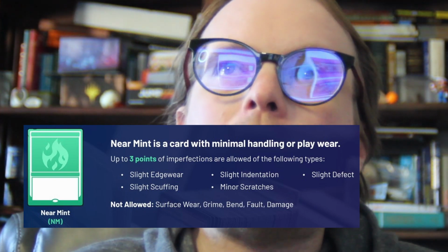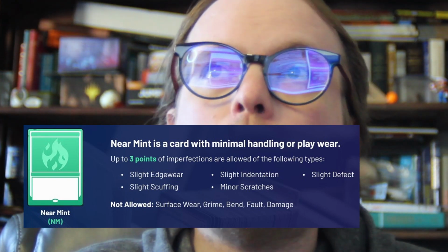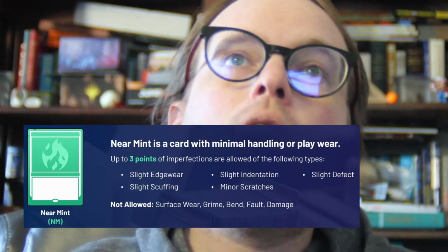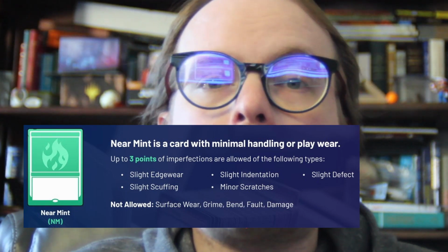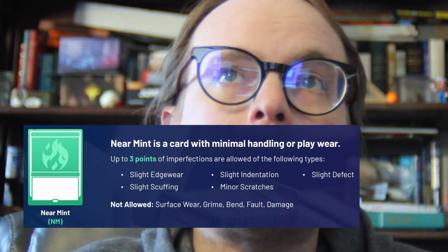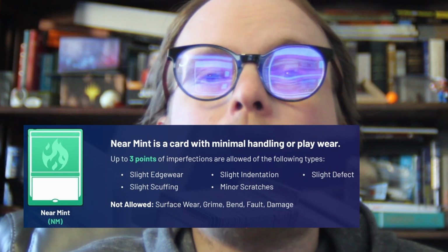Notably, the presence of any surface wear, grime, or bend is enough to disqualify a card from near mint status. If it has slight edge wear, slight scuffing, slight indentations, even a minor scratch or a slight defect, then it is still eligible for near mint status according to TCGplayer.